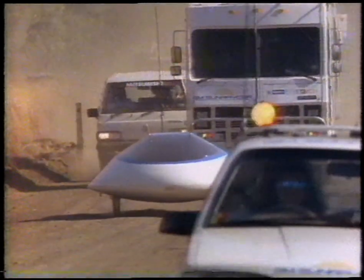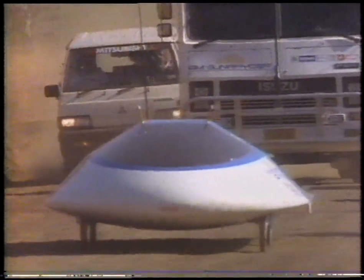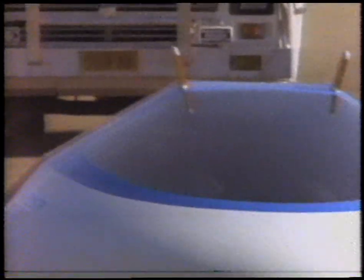10.5. With an entourage of scout cars, observation cars, mobile workshops, a chopper, and a radio telephone equipped communication center, the General Motors Sunracer moves on down the track, while the Hawaiians continue to have problems.